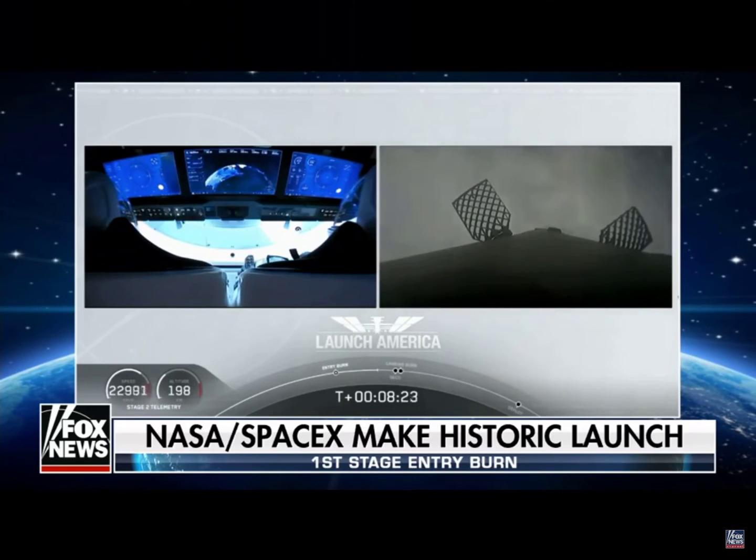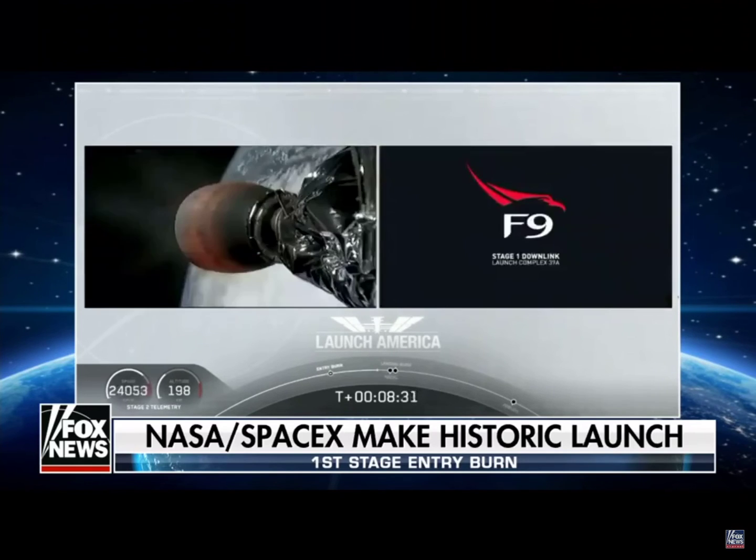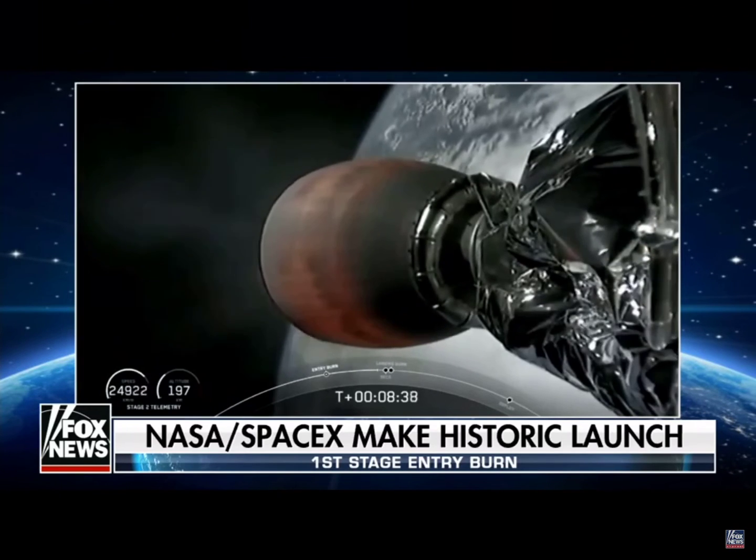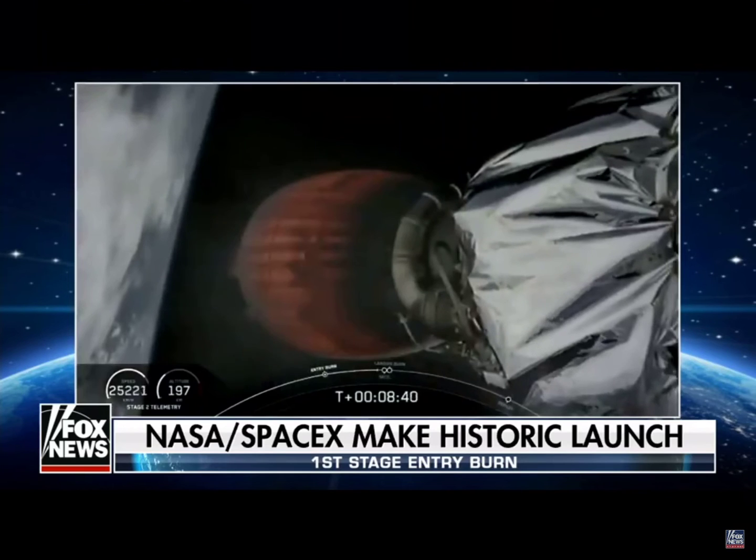We are coming up 25 seconds or so away from SECO, or second engine cutoff. This is also the point where Bob and Doug are experiencing their highest G-force. We're seeing the counter tick up to right about 1.8. Stage 1 entry, transonic. Copy, Shannon. You heard Shannon, so that just means they're in their final abort zones.